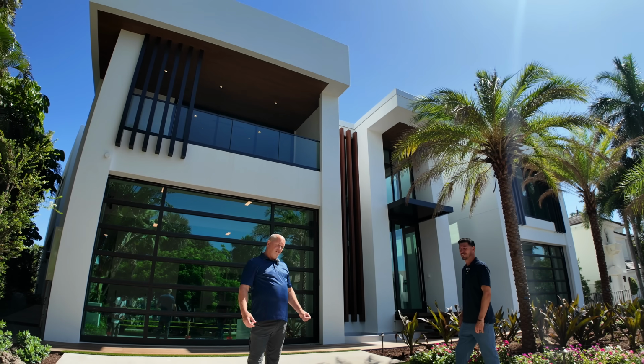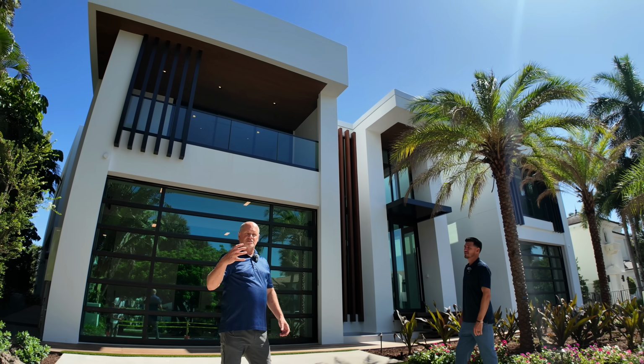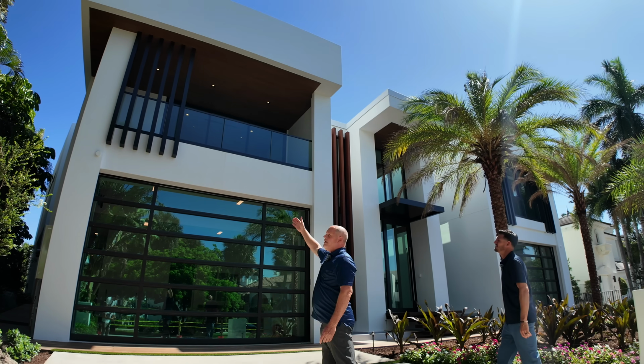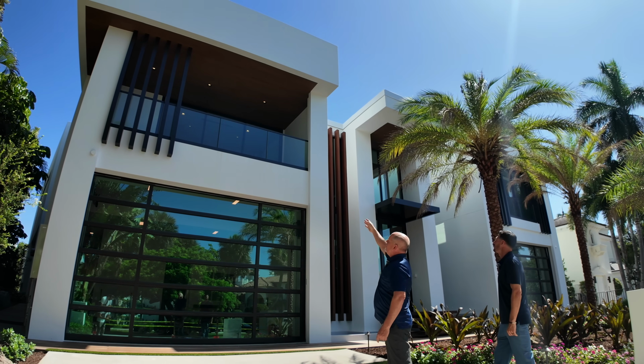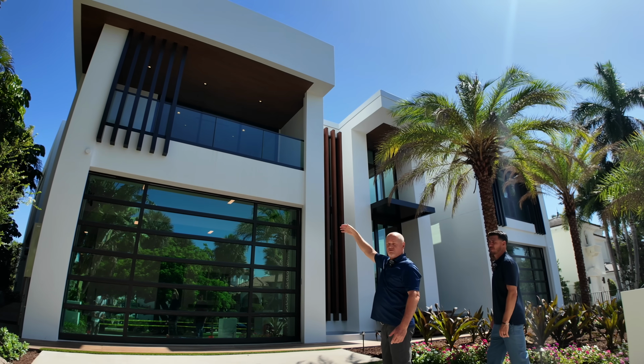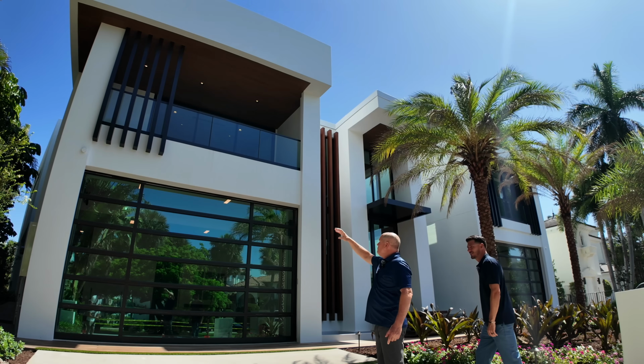Okay, now we're here looking at the front of this house again and basically showing off how we get these elevations to pop. One of the things we do is we put balconies in the front, which you can see here, is basically the bedroom off of this side and another bedroom over that side. So they actually have accessible balconies with sliders and a nice area if you want to sit out there with morning coffee or whatever you want to do.